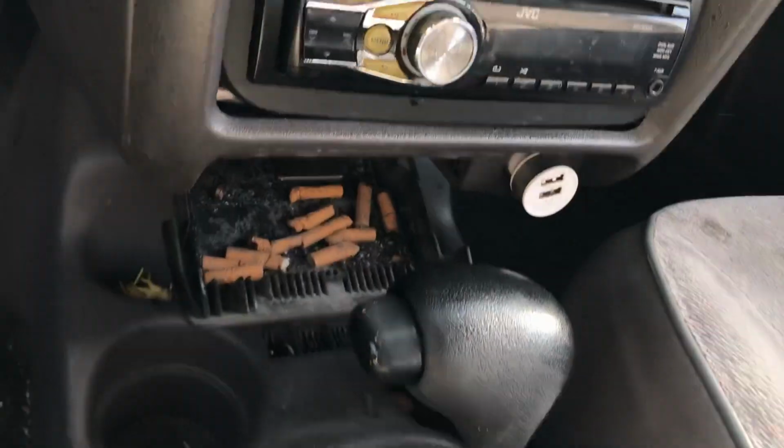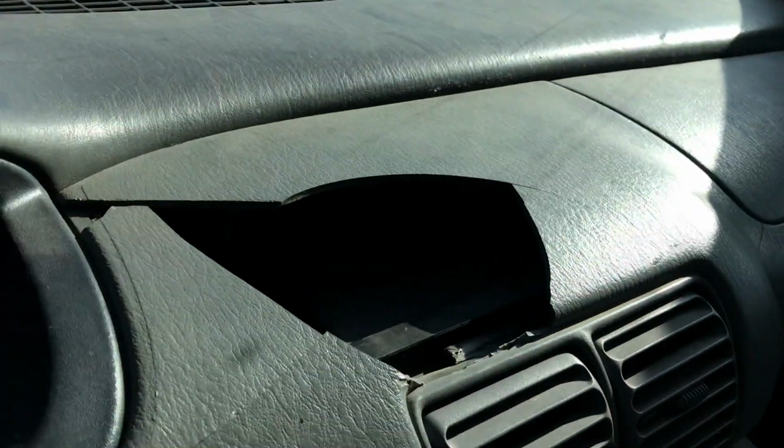Definitely was a smoker in here. I feel like if you really detail this thing up and get everything clean, this will be a really good car to flip or sell. Minus the little dash thing. I don't think that's a big deal right there. But I mean, it does look fairly good.